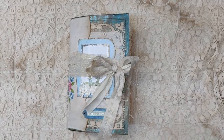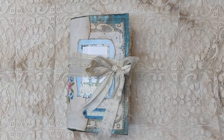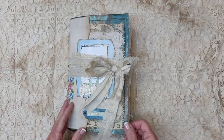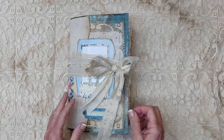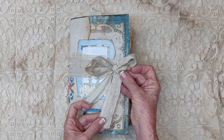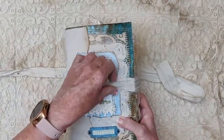So the journal is approximately 10 inches by 6 inches, and it has 112 pages. The journal is made from a manila mailing envelope, and Sari Silk ribbon is the enclosure, with hemming tape sewn on the Sari Silk for the enclosure.